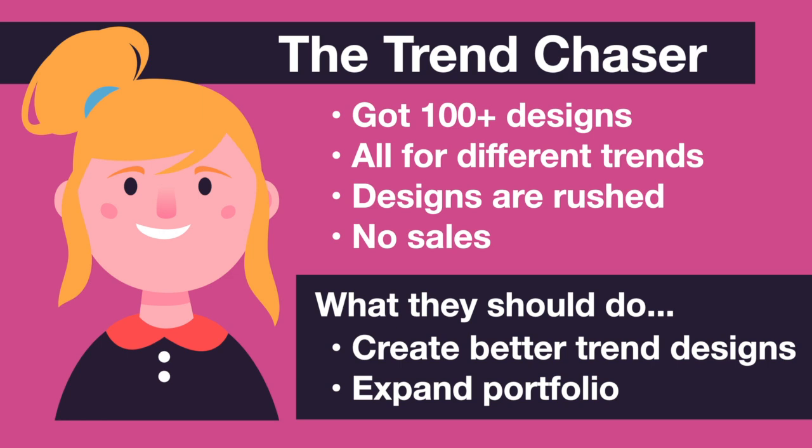They should create better trend designs. Don't rush and try and make really quick designs for the trends. Trends are good, but you have to be competitive with the trends. Like, you can't just put up a design for a trend and expect a sale. Your design has to be better than the competition, or at least as good. So when people see yours against the other ones, they will pick yours. So it's not just about designing for trends. They need to be better trends.